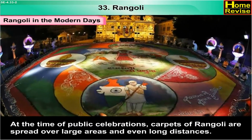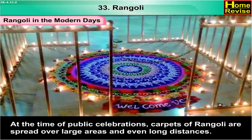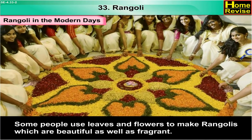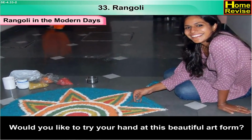At the time of public celebrations, carpets of rangolis are spread over large areas and even long distances. Some people use leaves and flowers to make rangolis which are beautiful as well as fragrant. Would you like to try your hand at this beautiful art form?